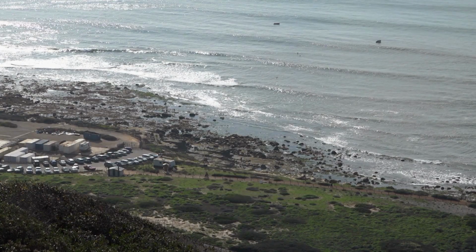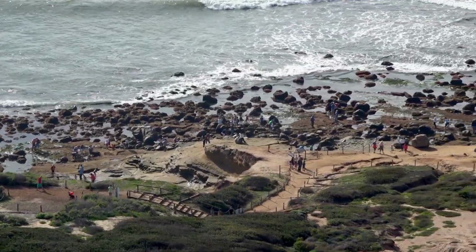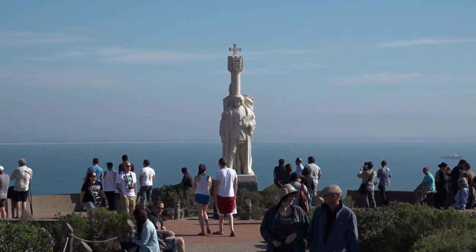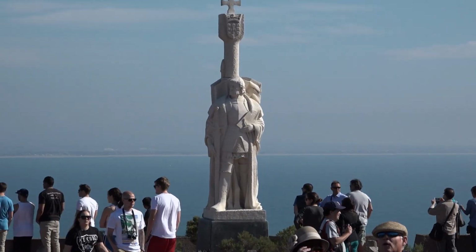I had the chance to talk with Ranger Bonnie Phillips to learn more about the park and also learn more about these tide pools. So Bonnie, tell us a little bit more about the park. Well, Cabrillo National Monument was created in 1913, and initially for the commemoration of Juan Rodriguez Cabrillo's journey in 1542, his exploration of the West Coast here in California.